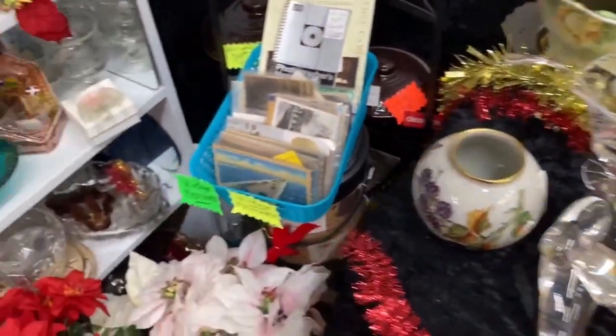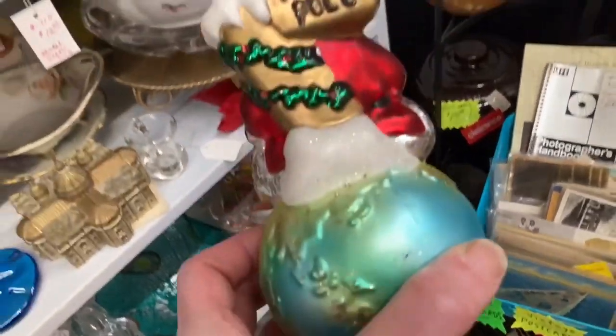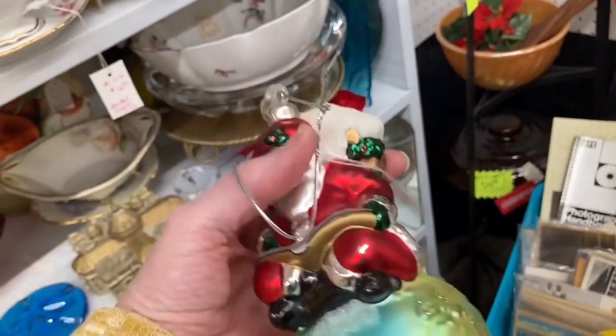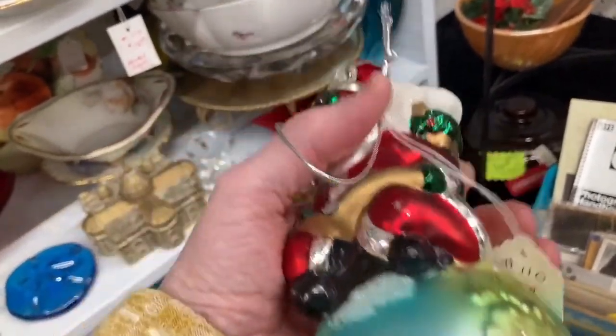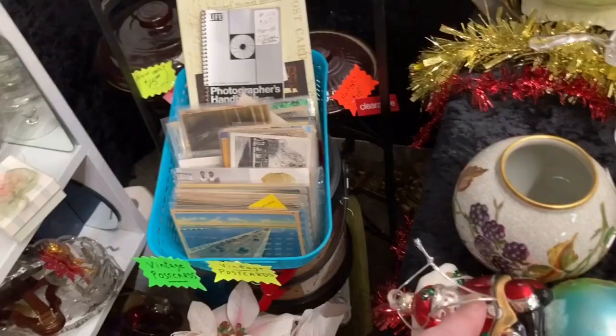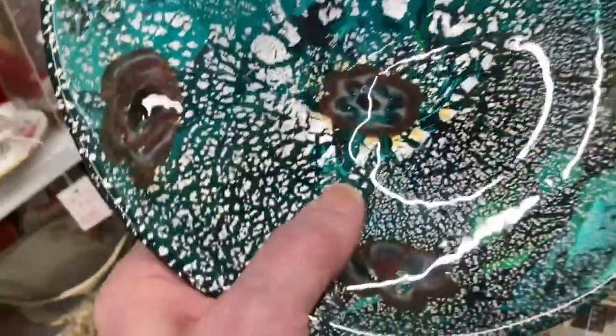This jar was really cute, but I think it needed to have a lid. Felt like something was wrong, that there should have been a lid. And this is probably a glass-blown Christmas ornament. I happen to have 3 German, and it was only $5. I probably should have gotten that one. But I saw that squirrel, I saw that piece of glass underneath and thought, oh, I want to look at that one. This one is bigger.